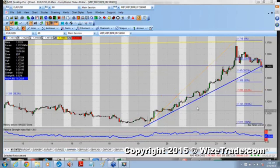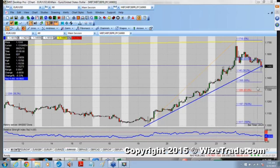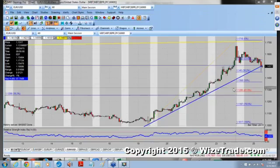So I'm going to write that down. That is a 38% retracement. If we get below that, it exposes a move maybe down even towards 113. Okay, so 114.50 is key support today for bulls. 114.50.